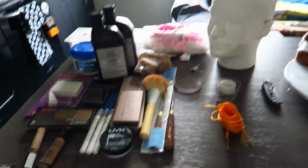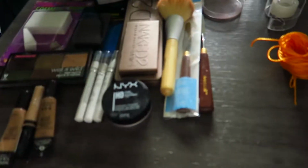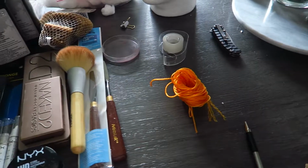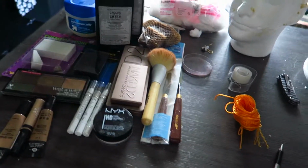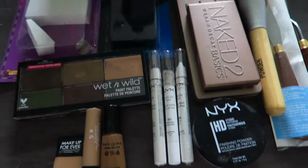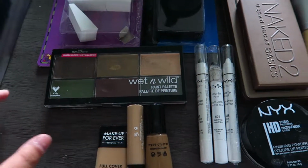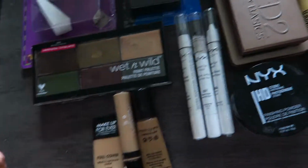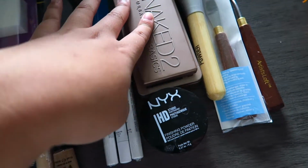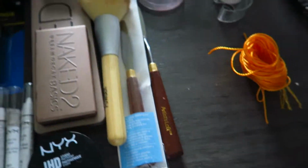So yeah, you've been seeing that, but this is the stuff I have out right now. A lot of this is what I've been using for my little prosthetic. I've got some concealers here, stuff that I don't use super often. And then this Wet n Wild palette, it's fine, but it does have some of the colors that I can use. I've got a translucent powder to set everything, some shadows for textures and whatnot, and bruising or whatever I need.